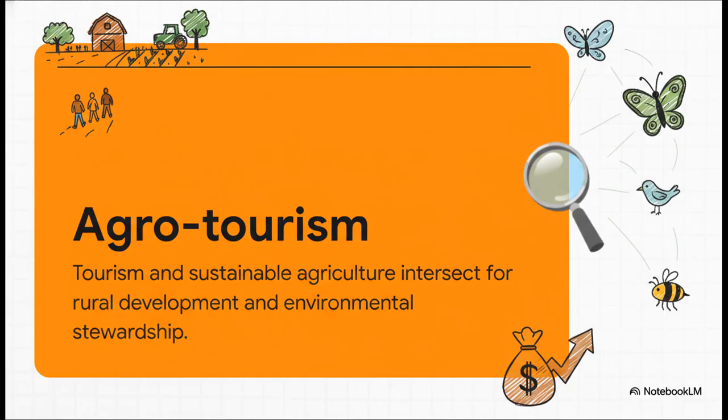Let's talk about this idea, agro-tourism. Basically, it's where farming and tourism team up. People come to a farm not just to look at it, but to really experience it and learn from it. And by doing that, they create an economic reason for that farm to use sustainable, conservation-friendly practices.